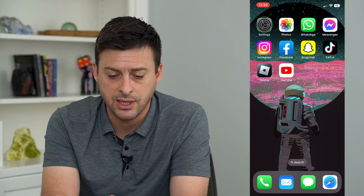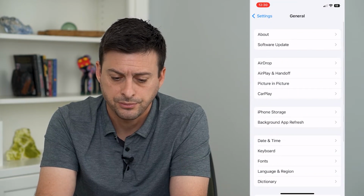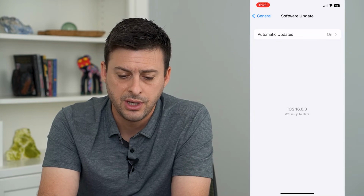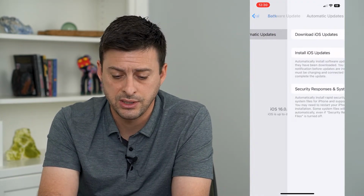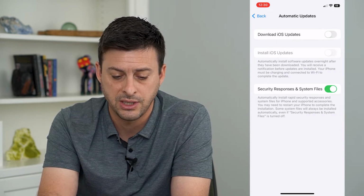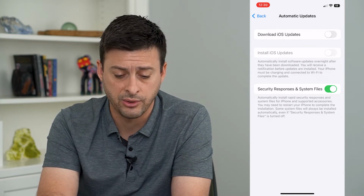So to do that, let's hop into our settings and we will tap on General. From there, we will tap on Software Update, the second option. And you can see at the top, automatic updates are turned on. So I can tap on that and I can just toggle off Download iOS Updates. It will automatically toggle off Install iOS Updates.